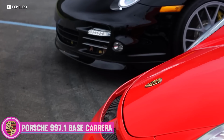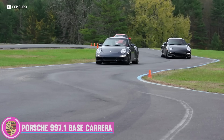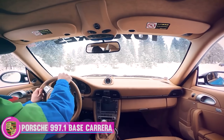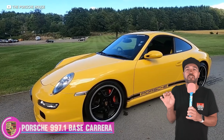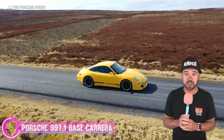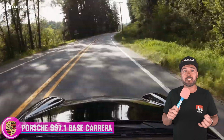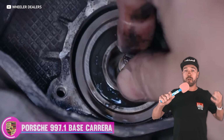All right, we gotta talk about the Porsche 997.1 base Carrera, because I own one as well, and I'm not even kidding. This is one of the sneakiest investments you can make right now. First off, you're gonna wanna focus on the 2006 to 2008 models. Why? Because Porsche made some key upgrades that seriously reduce your chances of dealing with the notorious IMS bearing failure.